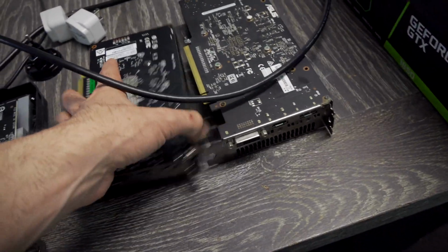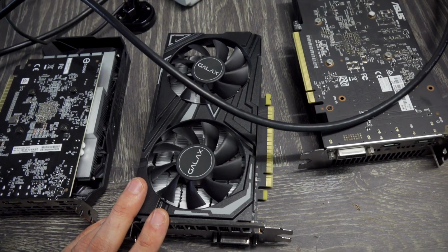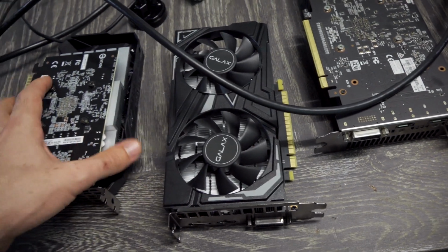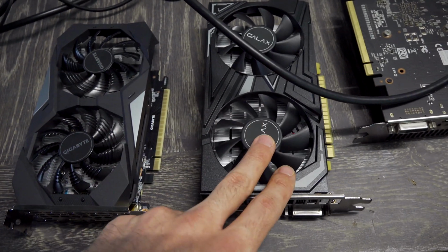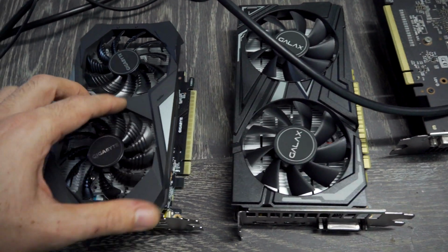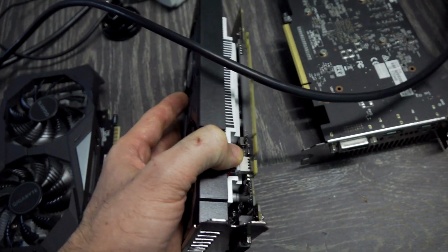Plus their cards. Here's the thing though, their cards have just been on point the last couple of years. They've been absolutely phenomenal. So this is another example. This is the 1650 they've got, same price as this, but it's 100 grams heavier. To me, it just feels like a slightly better made card.